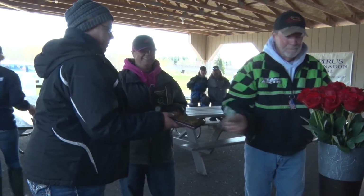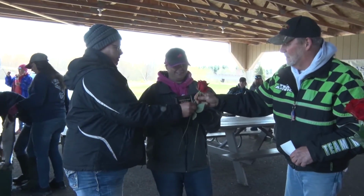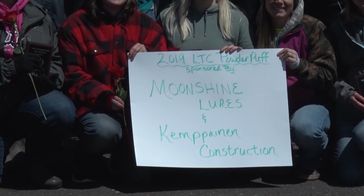But the big winner of the day, the Ontonagon County Cancer Association. The first year we did the Lake Trout Classic, I think we only earned about $500. And when I went to give the check to the person that was in charge of the Cancer Association, when I gave her the check, she cried. And we knew it was game on from that point on.